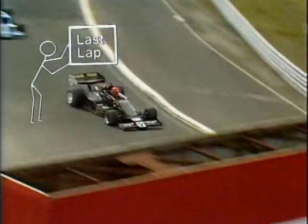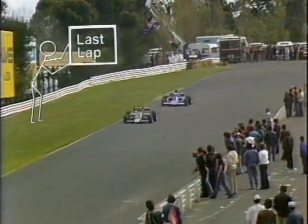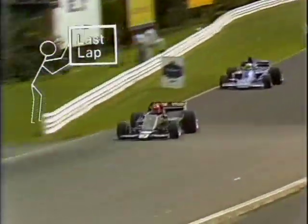Right, the last lap signal board being displayed there to the leader, Graham McRae. One more circuit of this 2-mile Sandown circuit to cover, and the Australian Grand Prix of 1978, the Golden Anniversary Grand Prix, is Graham McRae's. Makes it his third.